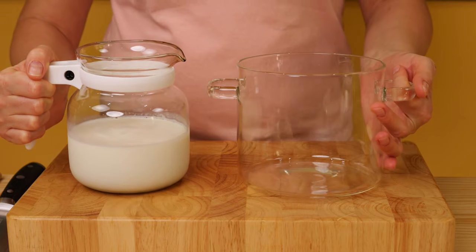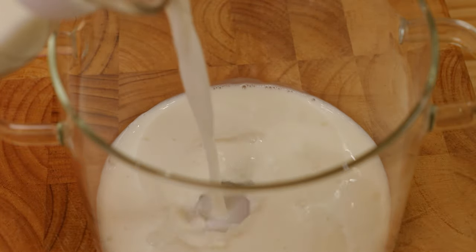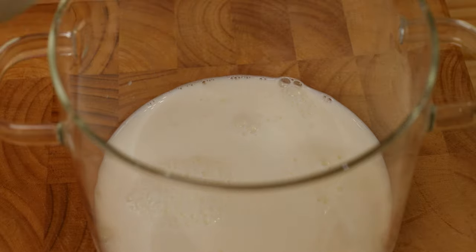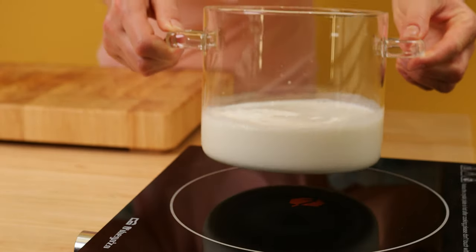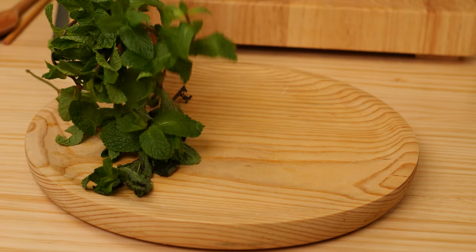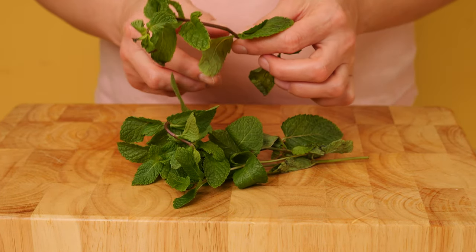For the second recipe, I use 500 milliliters of milk. Milk is an excellent source of vitamins and minerals, especially protein and calcium. Heat the milk. Milk strengthens the immune system. Milk can help fight colds and flus. Milk is one of the most important suppliers of vitamins and minerals.